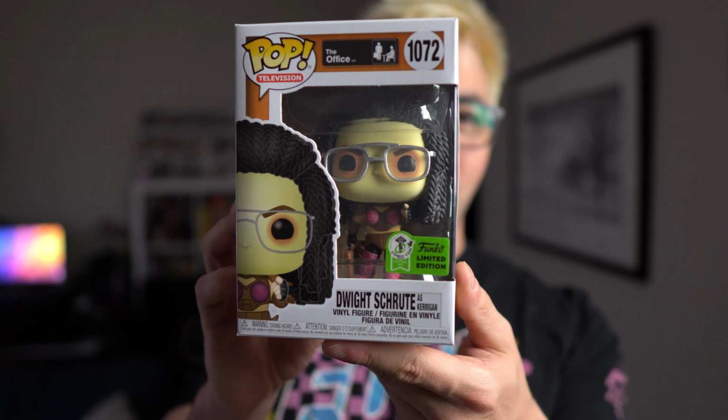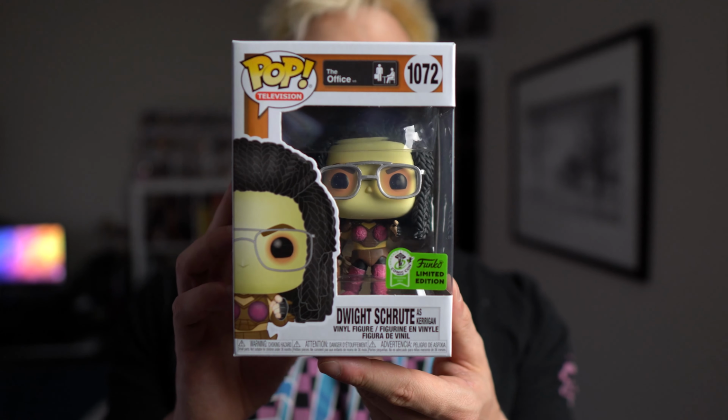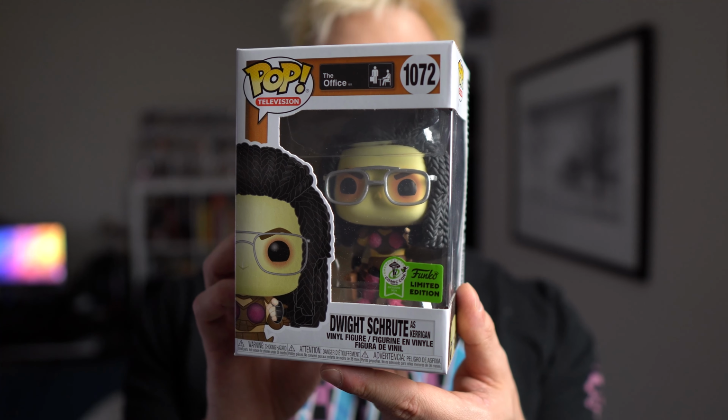And that's from StarCraft, and man, this is such a sick pop, and we got the con sticker on it. Very cool. I'm very happy to add this one to my collection. It's going right on the shelf.